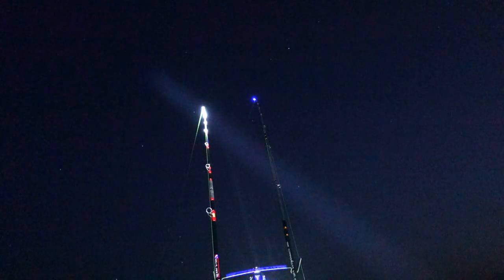Right, we've got a bit of activity on the left-hand rod. Put some light on it. Quite good, solid little rattles. Look at that. That's good. That's got a whole squid on it. Yeah, we're going to wind that in, I think. Yeah, definitely something going on there, isn't there? So let's have a look, see what we got.